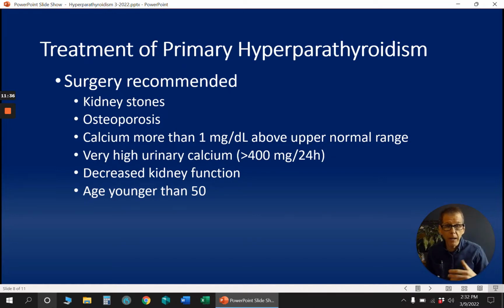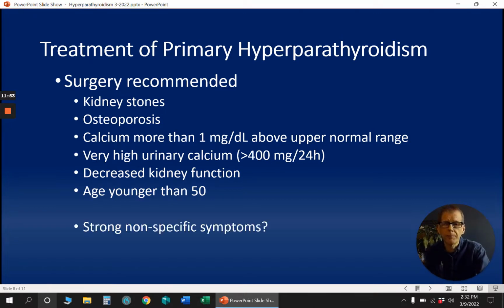Very high urinary calcium, often 400 milligrams per day or above. Normal is usually going to be less than 300. Very high urine calcium or high kidney stone risk. If there is decreased kidney function or age younger than 50, these would all be people for whom we routinely recommend surgery. Now, there are some people with this condition who don't have any of those criteria, but just feel lousy. Lots of fatigue or brain fog or depressed mood.